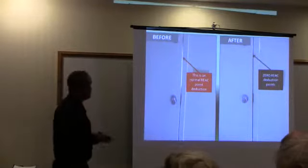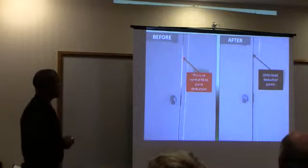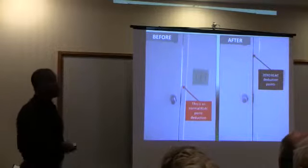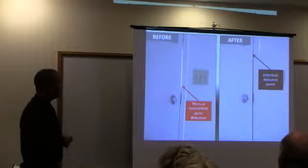Here's a perfect example of a level 3 REACT deduction point. That's normal. I see that an awful lot at housing authorities, an awful lot.